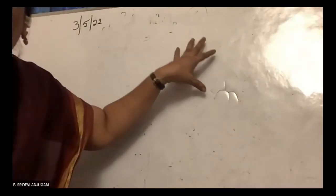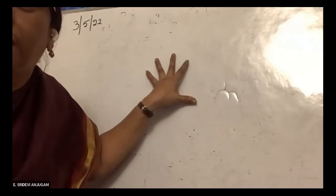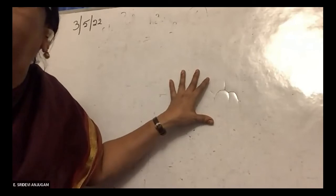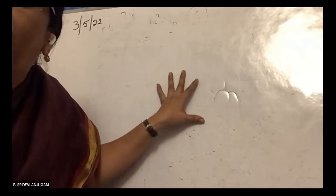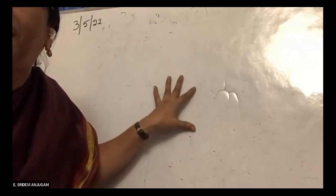And then the divisibility test for 6th standard. You can ask them to write their father's phone number and mother's phone number, and ask them to find out whether it is divisible by 9, divisible by 11. So these three divisibility tests are very important: 3, 6 and 9.